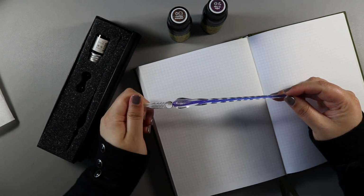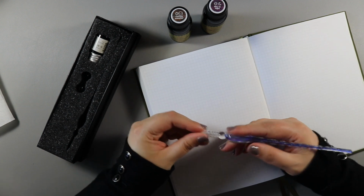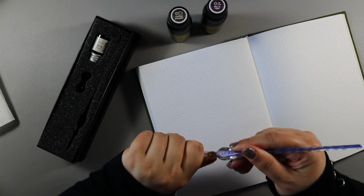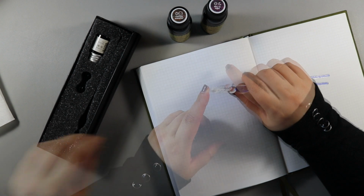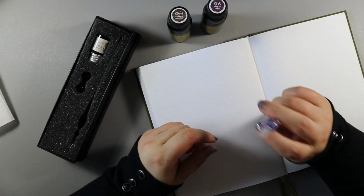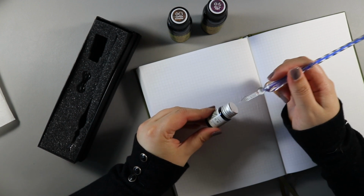So the inside of it is purple and it's glass, a glass dip pen. It has a little cover on the top. Now it is very delicate, but the reason I wanted to get this one is I've seen ones, oh, I can't get this off. One sec, I'm going to have to use my teeth. Got it. Right, so the reason I wanted to get this type is because of how thin the top is. They've given a little free ink with it, so no matter how tiny the ink is, I'll be able to fit this inside.